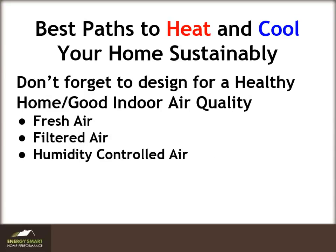And then the last thing to talk about is don't forget to design for a healthy home. It's also known as indoor air quality. So you need to keep those things in mind. You need to provide fresh air to a house. Houses don't have to breathe, but people do, as do furnaces. Although the beautiful thing about going heat pump only is all the combustion safety stuff that was being talked about earlier, you don't have to do it. And I hate combustion safety work. It's stupid. It's a waste of my time. I want to go fix something, not try and deal with what's there. You want to filter the air, and you want to control humidity, both dehumidification in summer and humidification in winter, if needed.